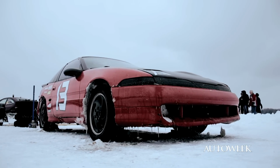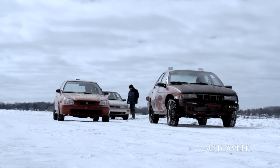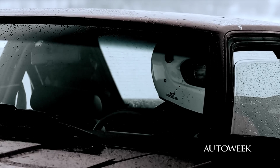You can put a lot of money into horsepower and get beaten by a junkyard car. The ever-changing environment, you've got to adapt to it very, very quickly to stay competitive. There's no friendships when we start spinning tires.